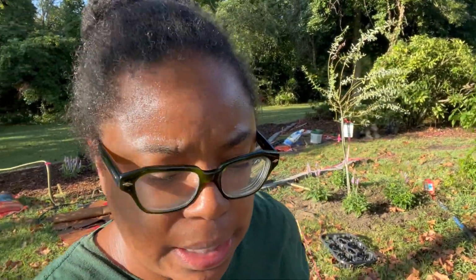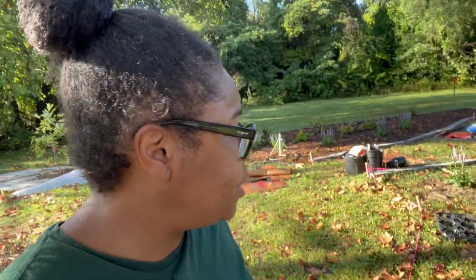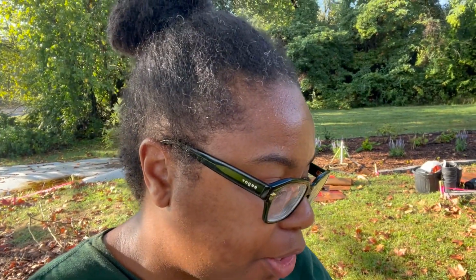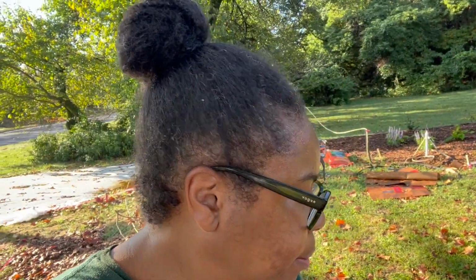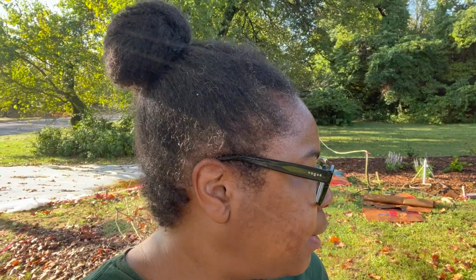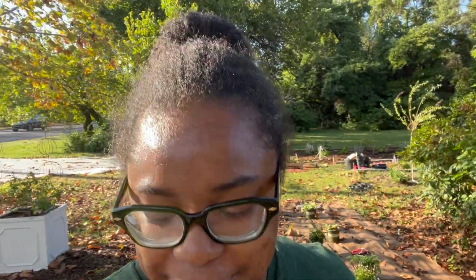So I did run into some landscape fabric, so I ended up having to use the shovel. And so I'm going to start on this section next, and I think I'm probably going to hit some landscape fabric too, but it can't be helped. I'm just pulling it out as I get to it. And people, don't let your grass grow over the landscape fabric. That's all I'm saying. So let me set up the camera right now.